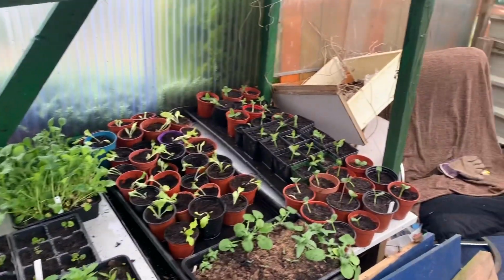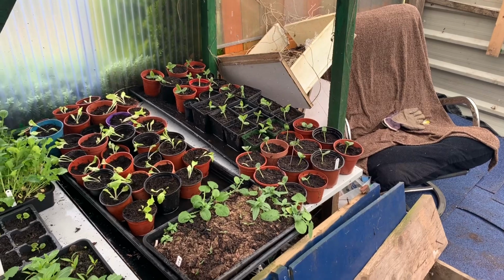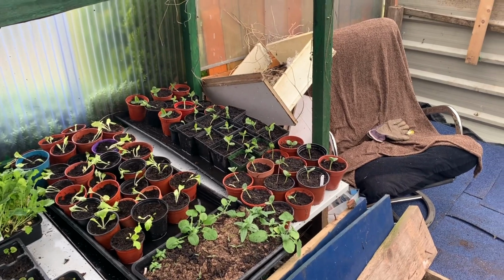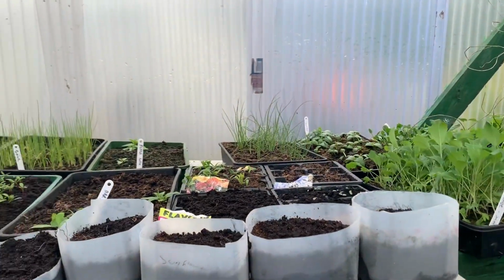And yeah, those are all my melon plants that I potted up there, the cantaloupe and the watermelons. I've not grown watermelons before, that's a new one for me. So if you've grown watermelons in the UK, let me know below and let me know how you got on. But if not, stay tuned and see how I get on. But yeah, cucumbers need all potting up.